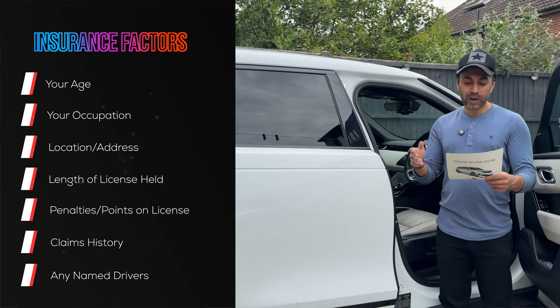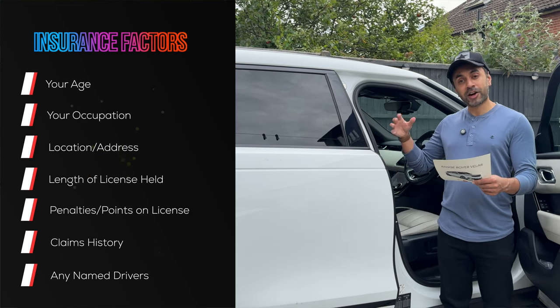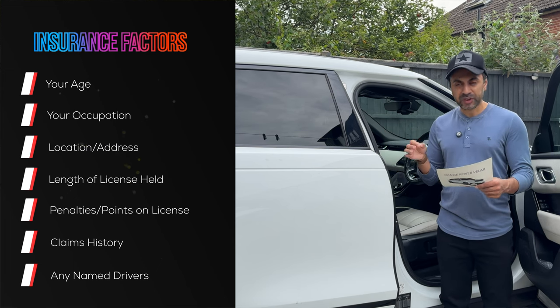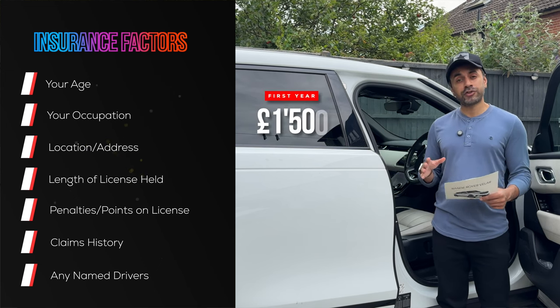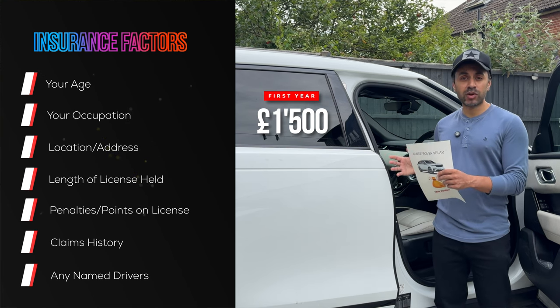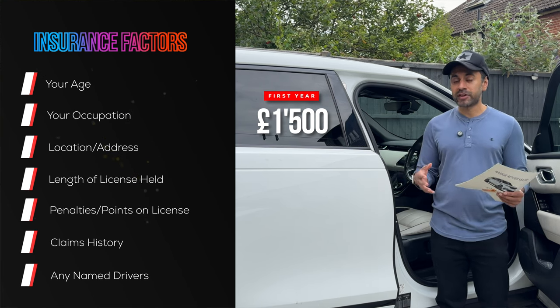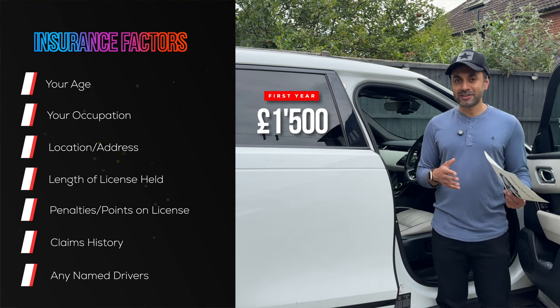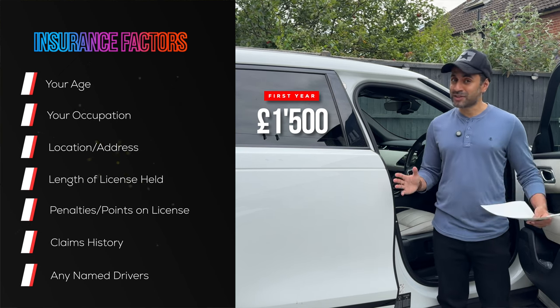And if you are interested in getting a Velar, just know that obviously it's not going to be as cheap as someone that gets maybe a smaller car or something that's used and a little bit older. But nonetheless, let's go ahead and talk about some of the things that I've paid for the car insurance on this. When I first got this, in my first year, I paid £1,500, and that's with a couple of other named drivers on there as well. So if you are going to be the sole driver, if this is going to be one of your first cars after getting a license, then of course it's going to be much more expensive than that.